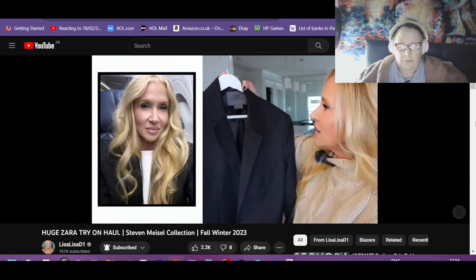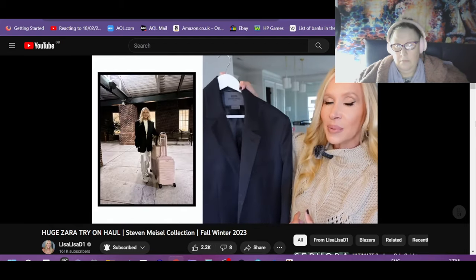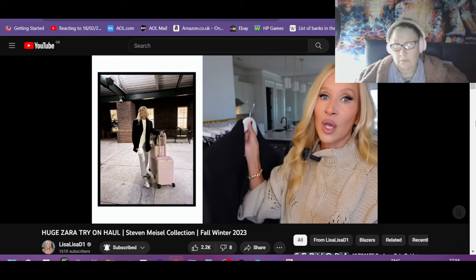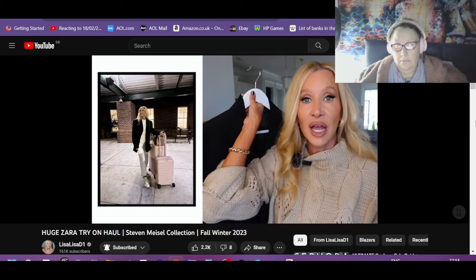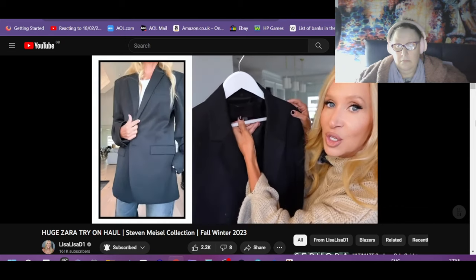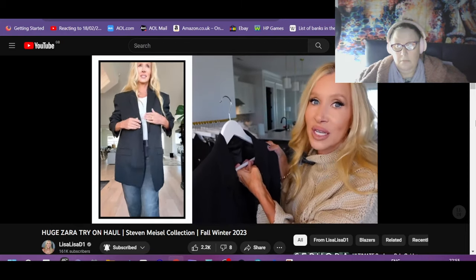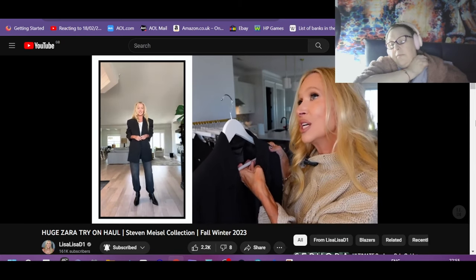But this is that Steven Meisel collection. This is the big blazer that I wore to Dallas, and I wore it over the sweatsuit. Well, many of you said that it was way, way too big. If you don't want it to fit like that, then just take your true size. I got the medium, and I probably could have worn the small, but I have to tell you, I love it. I love it so much, if I did order the small, I would keep them both. This is so nice. This is not your average blazer.